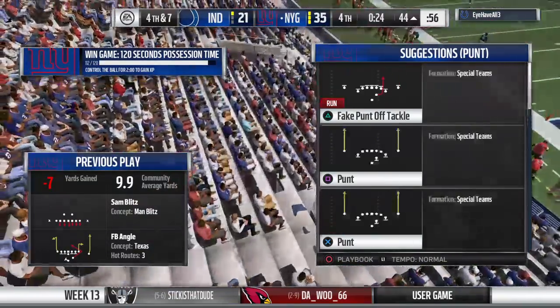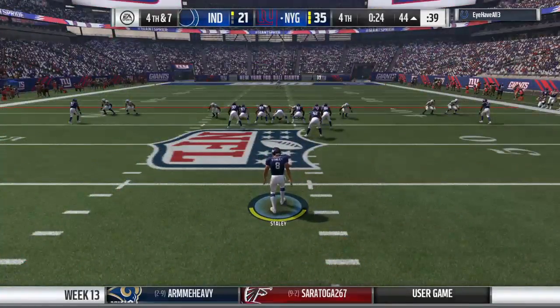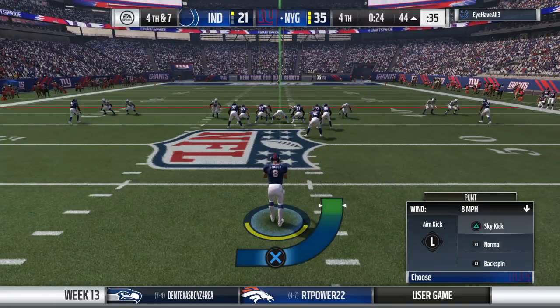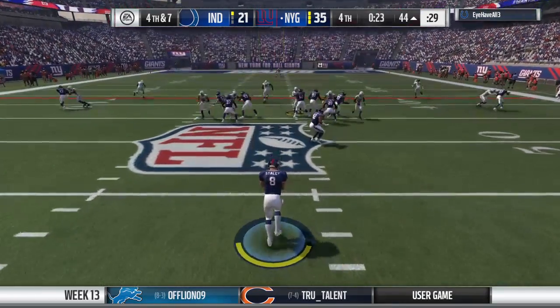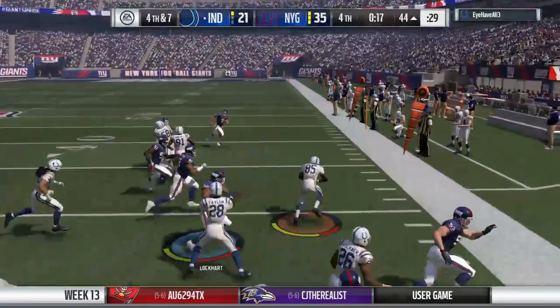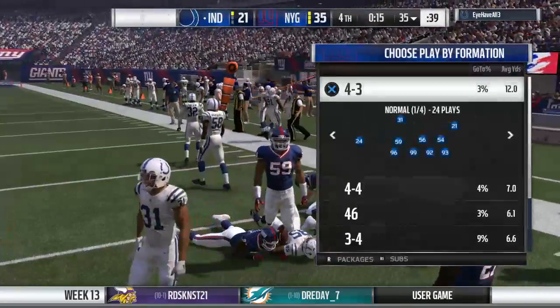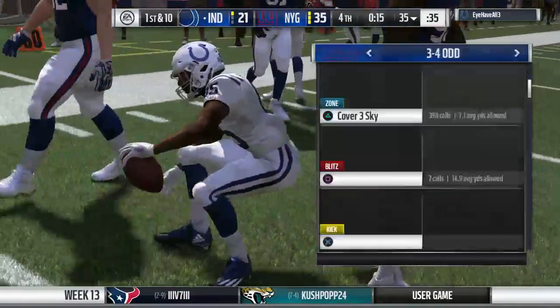And another timeout taken by the Colts. That'll leave them with just 1 remaining in this 4th quarter of play. And the Giants send out their punter now, as he should be able to pin him back deep here with his first punt. So possession goes over here on the punt. And possession will change here with very little time remaining in this contest.